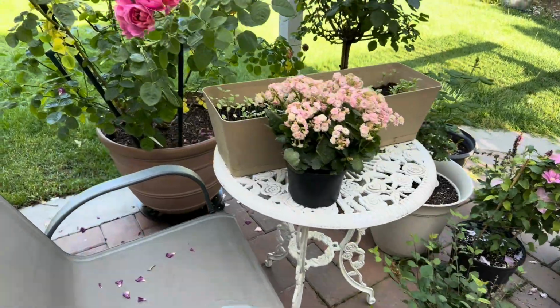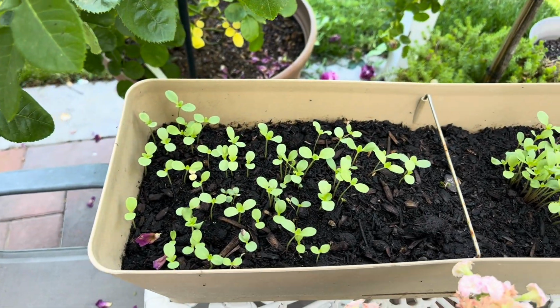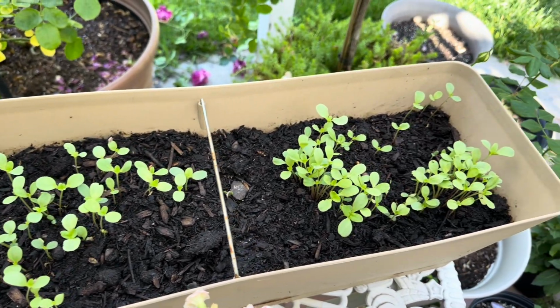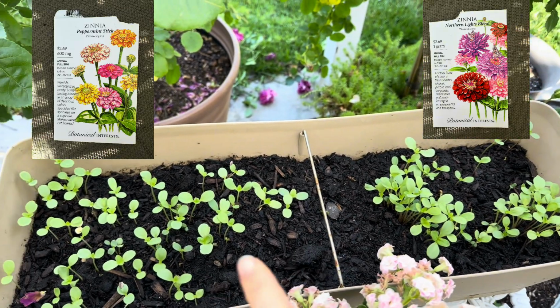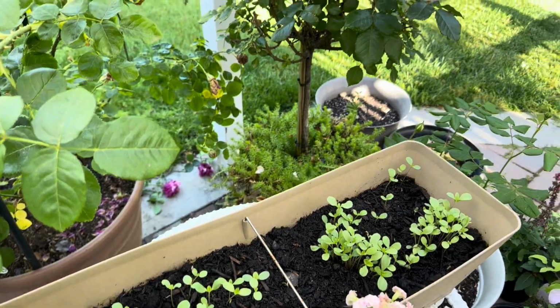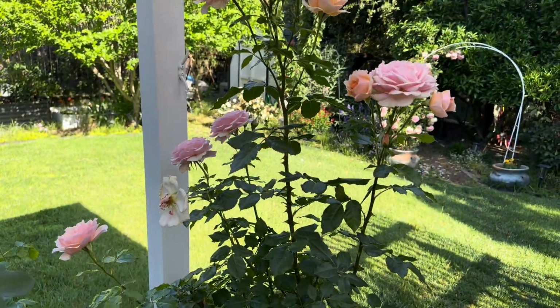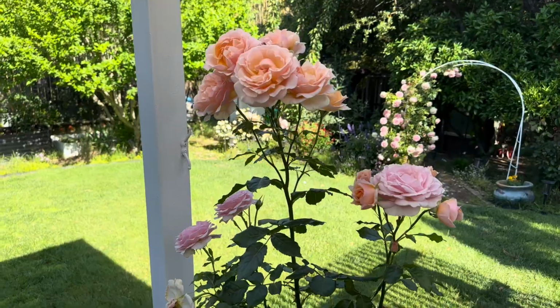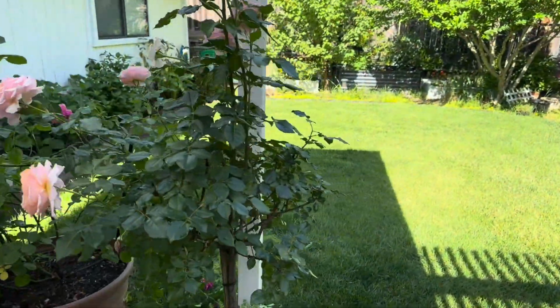Let's start with the seeds that I planted maybe 2 weeks ago, and they're doing great. Those are zinnias, different kinds, and I separated them. I remember which one was on which side. Then I want to show you something that happened recently. This is the tree that my husband got me a while ago, and the problem is that I didn't cut it correctly, and I showed it last time in the video.